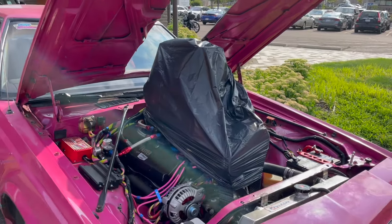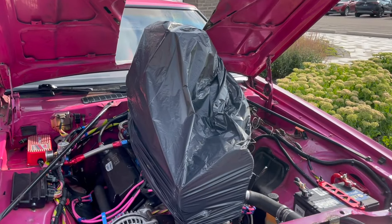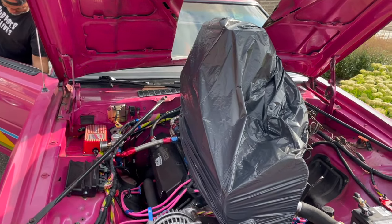Yes, ladies and gentlemen, day number two of the Street Machine Nationals, and just in case it rains, you've got to supply the, this is from Summit Racing, the new plastic blower cover bag.